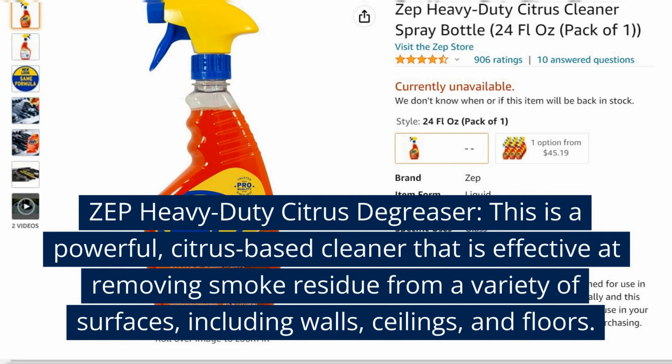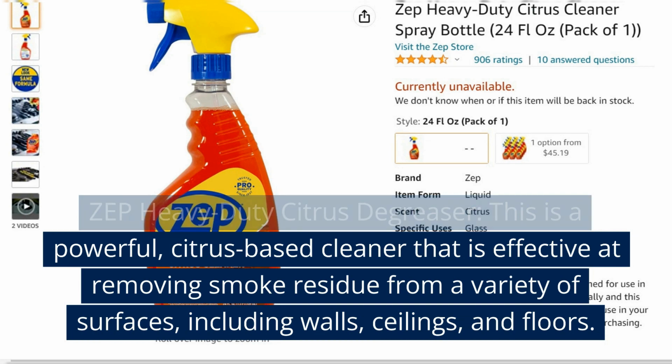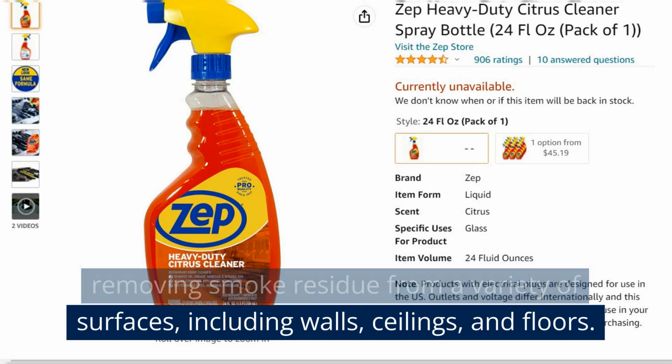ZEP Heavy Duty Citrus Degreaser. This is a powerful, citrus-based cleaner that is effective at removing smoke residue from a variety of surfaces, including walls, ceilings, and floors.